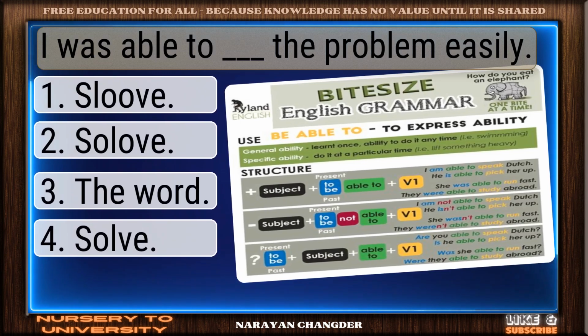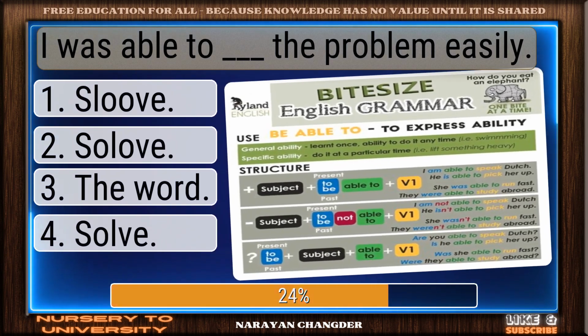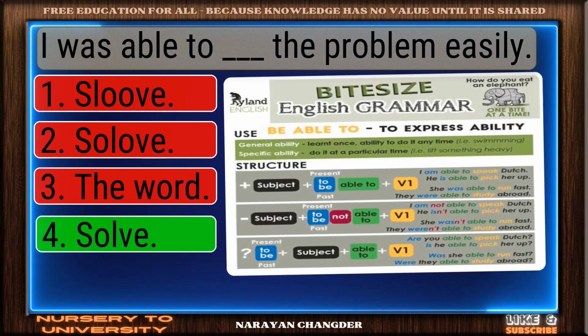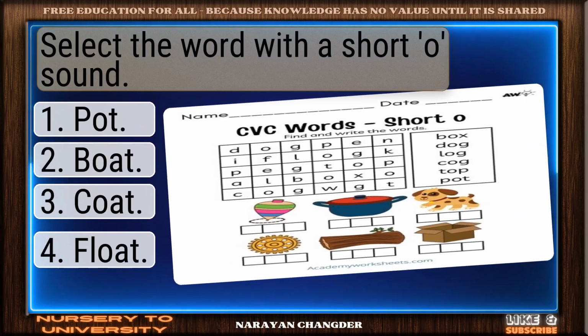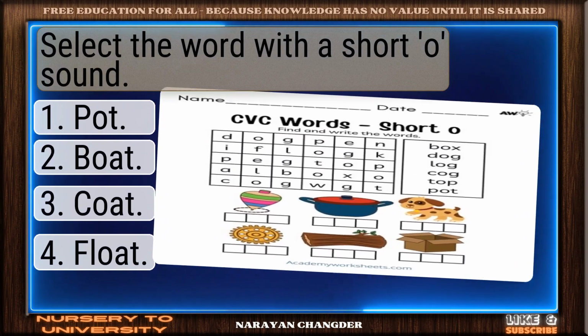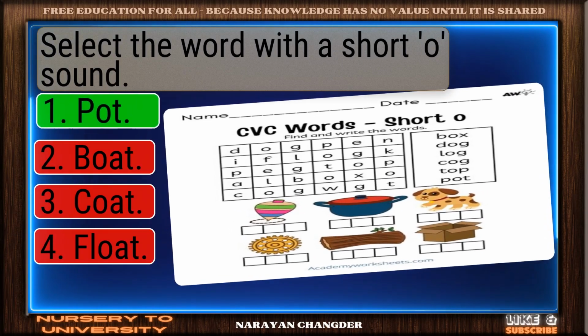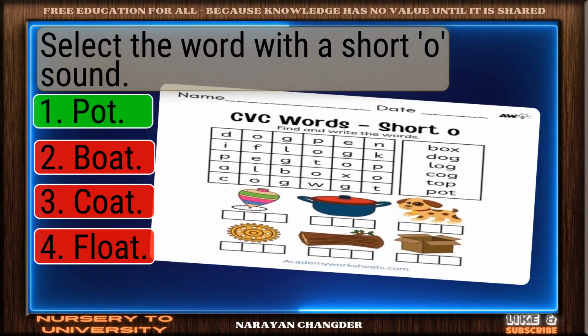I was able to dash the problem easily. Strong choice. Solve is the right answer. Select the word with a short O sound. Great job. Pot is the accurate answer.